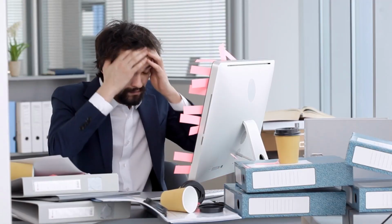Here's something I don't hear small business owners talk about enough: the fact that you can be profitable and still feel financially disorganized. You can have great revenue coming in and still feel totally broke.